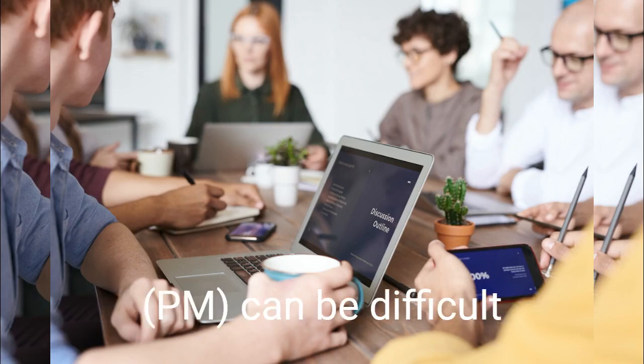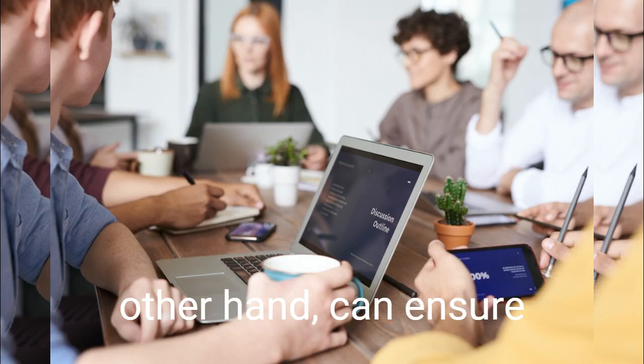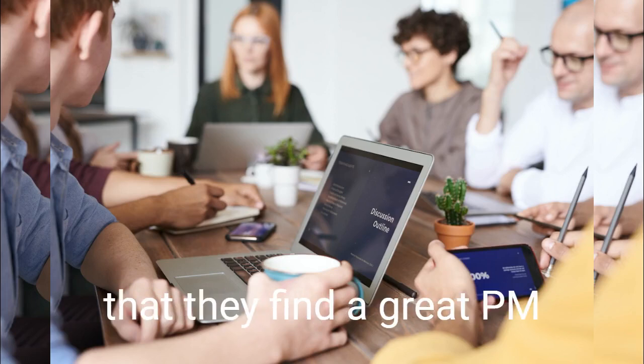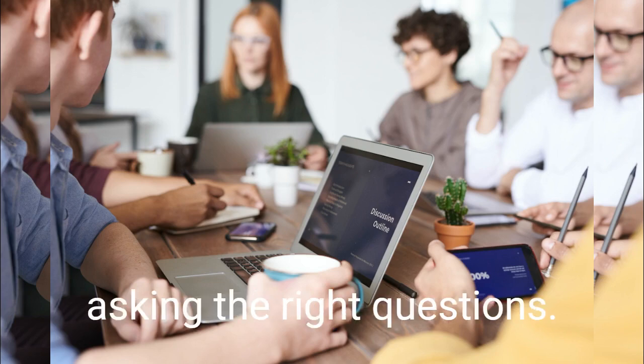Hiring a product manager can be difficult for non-product people. The hiring team, on the other hand, can ensure that they find a great PM who will help the team succeed by following a specific process and asking the right questions.